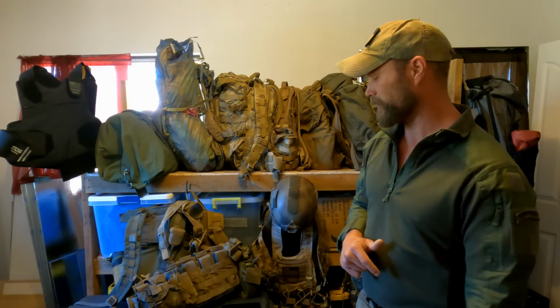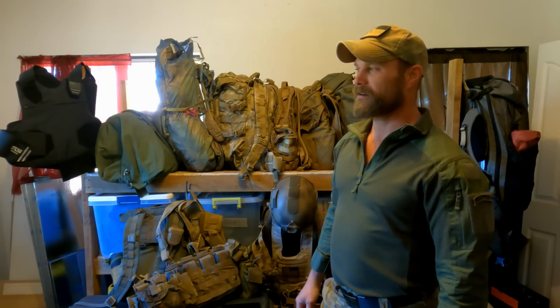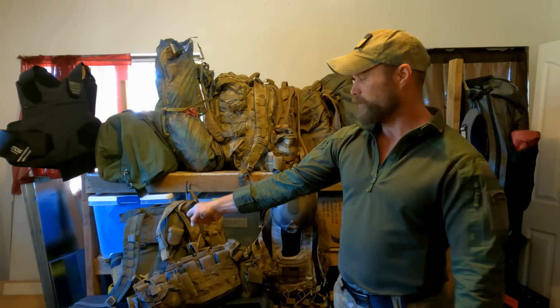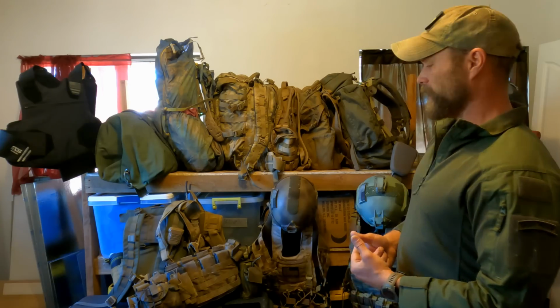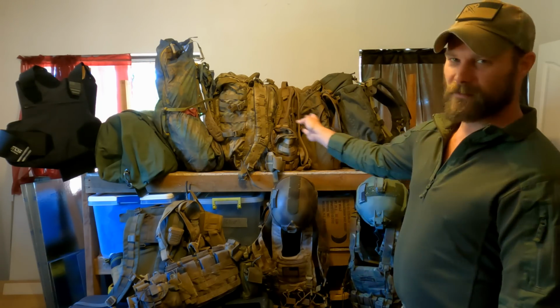It's either hung up in the closet where other guys hang their stuff, or maybe I've got it buried in a box. Sometimes it'll get down to upper 50s at night, despite being 90-something during the day. So we do have some kind of cold weather gear in the backpack, but once we get into a seasonal change, all I've got to do is basically upgrade the pack. That's the main thing.